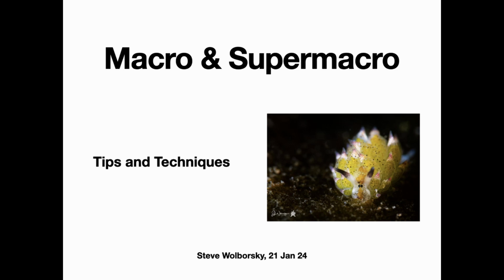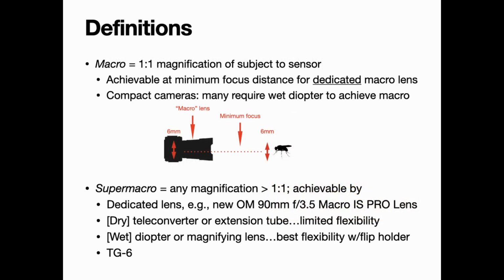First, though, we're going to have a little bit of techno nerd stuff. While divers may apply the macro label to any dive where the emphasis is on smaller creatures, in photography, technically, it means using specialized equipment to capture a subject and its image on the camera sensor at the same size. In other words, a half-inch high subject is going to be a half-inch on the sensor. For dedicated macro lenses, this ratio will coincide with the closest the lens can achieve focus on the subject, or minimum focus distance. The majority of non-macro lenses cannot achieve this ratio at any distance. In such cases, you need additional magnification to get there.